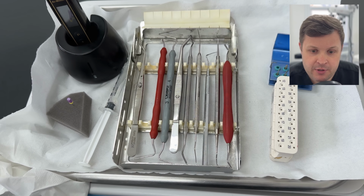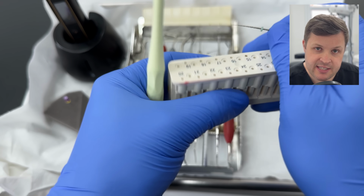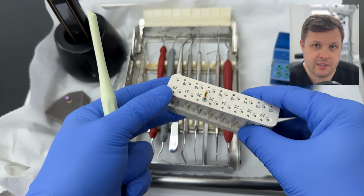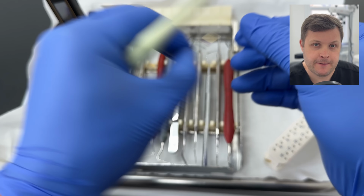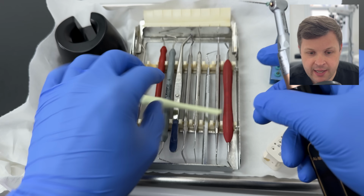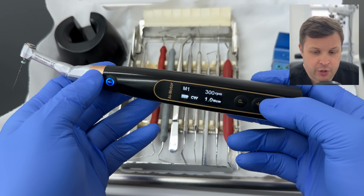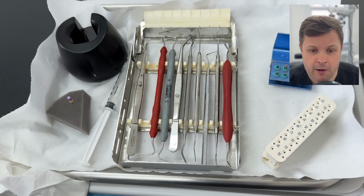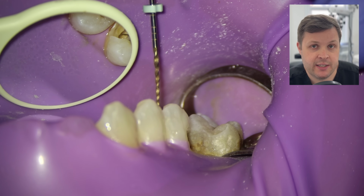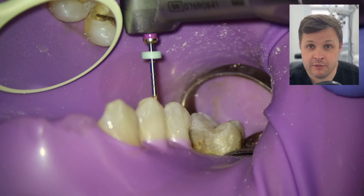We're now ready to shape the tooth. I'm going to get a glide path file. I'm using a 1504. And this is going to be at the 0 reading. It's going to be at 300 RPM, and the lowest torque that's available on this endomotor, which is 1 Newton centimeter. And I've mentioned before that if you're using a high torque on a glide path file, or you need a higher torque, it means that you're not using it properly, because the glide path file should be passively reaching the end of the apex.